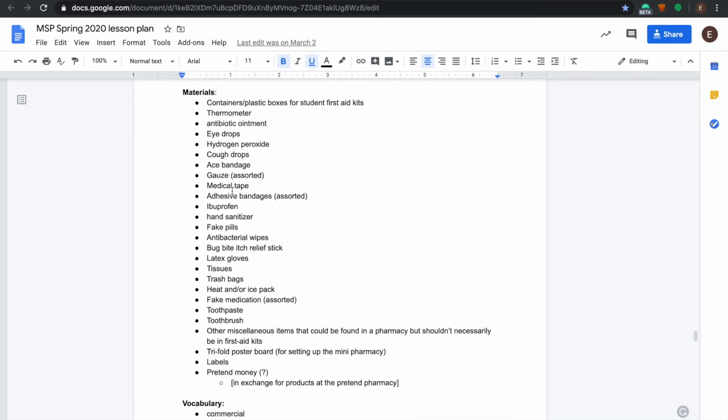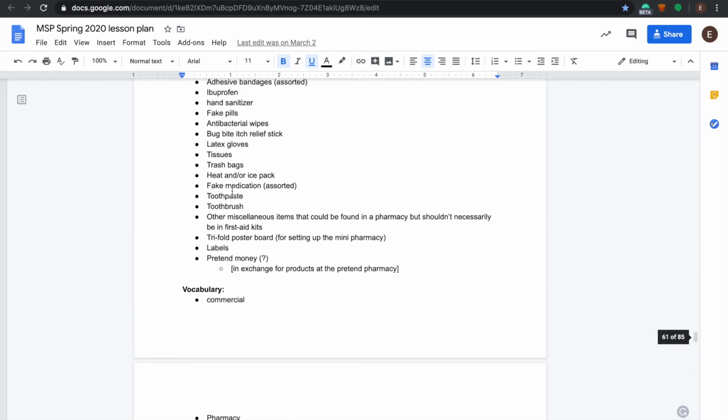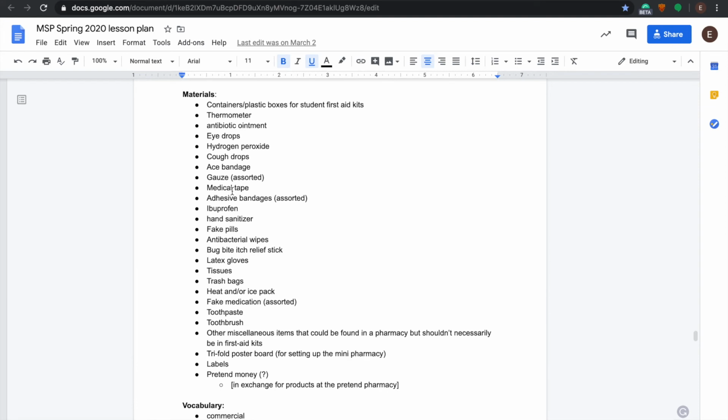So now that the students understand why first aid kits are used during emergencies, we're going to move on to the activity. So in our activity, they're going to have kind of like a little scavenger hunt. Students are going to be assigned into groups at their table, and we're going to give them a list. This list, the students are going to be able to cross off everything that they have found, and it'll also tell them what they're missing.